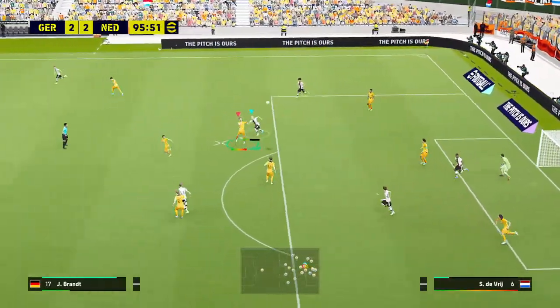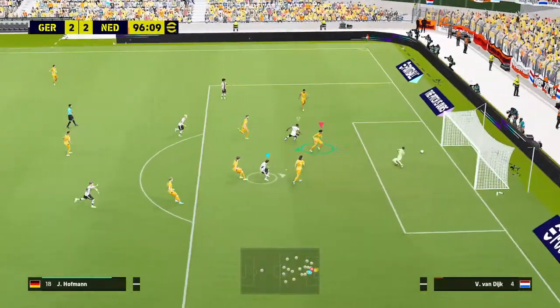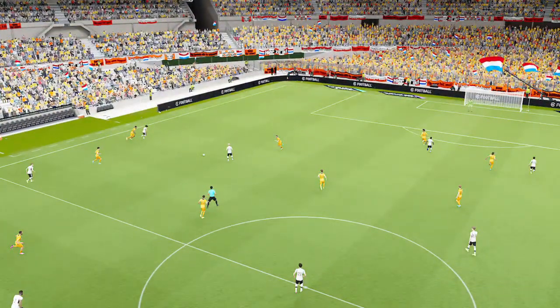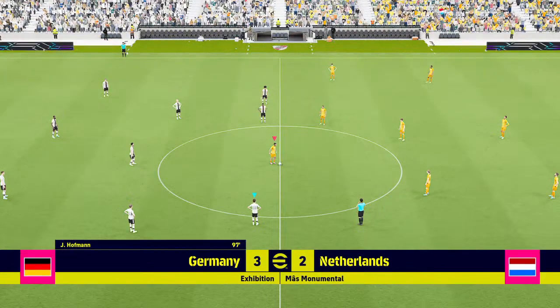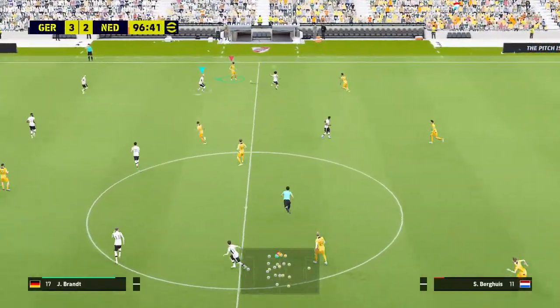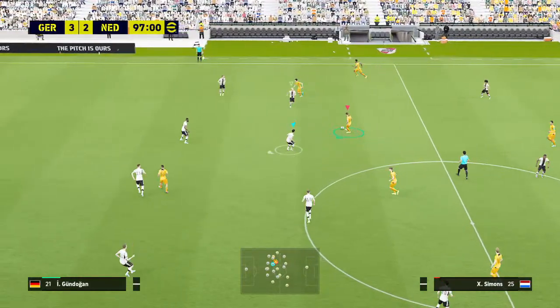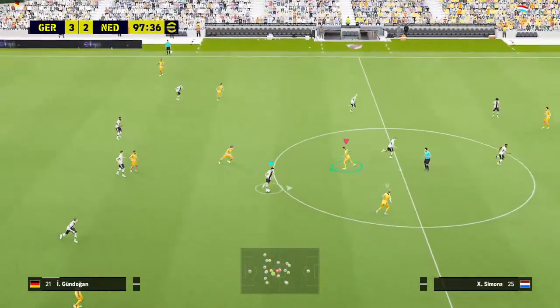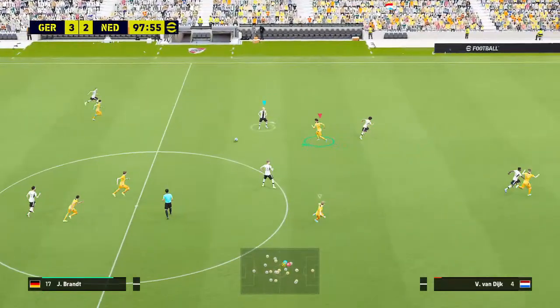Adeyemi. And there's the shot! Oh, that's incredible! And that may just do it! Germany clearly executed that with considerable confidence. It only took seconds to score once the ball was recovered. So we have a breakthrough. Now, how will things develop from here?